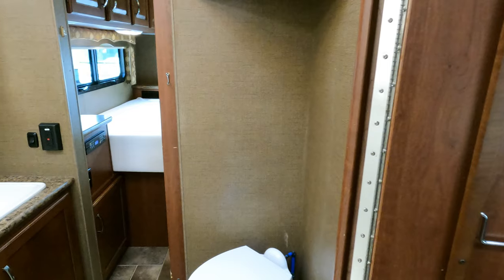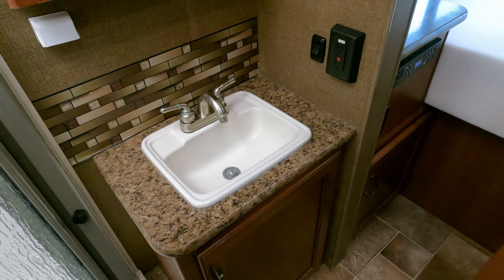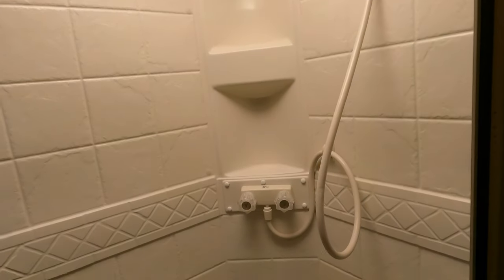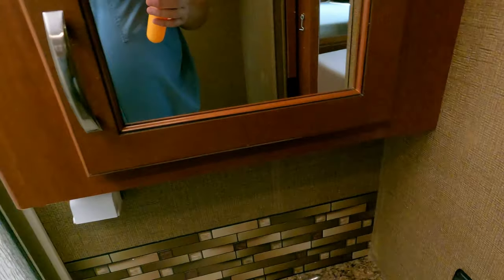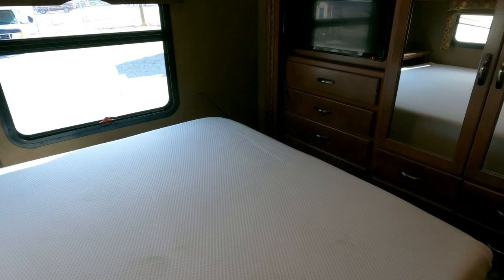We're going to walk through the bathroom. You can get to it from the bedroom or from back here. And you do have a RV toilet. Medicine cabinet, sink, skylight, surround tub looks good. It's not bleached yellow from the sun or anything like that. You do have a solid sliding door for privacy. We're going to step back here. You've got a television up there.